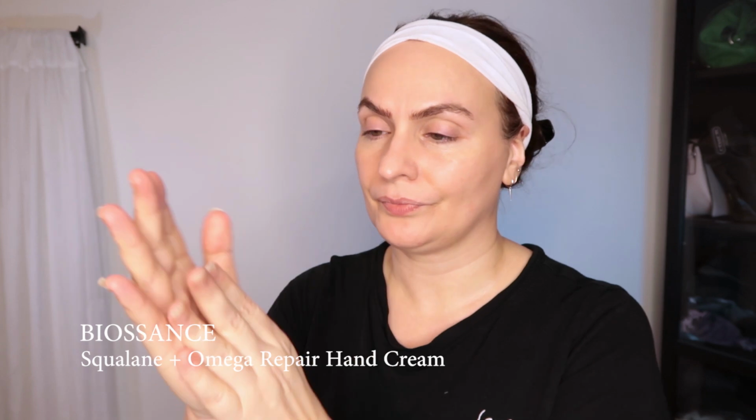And this hand cream isn't part of any of the kits, but I always use it as part of my evening routine. It's the squalane and Omega Repair hand cream. I actually think they should make a kit just for the hand cream and also with maybe the vitamin C oils, because a lot of people have sunspots on the back of their hands.